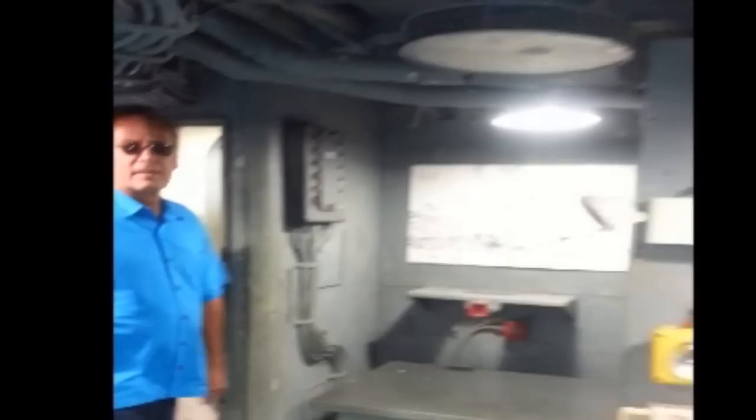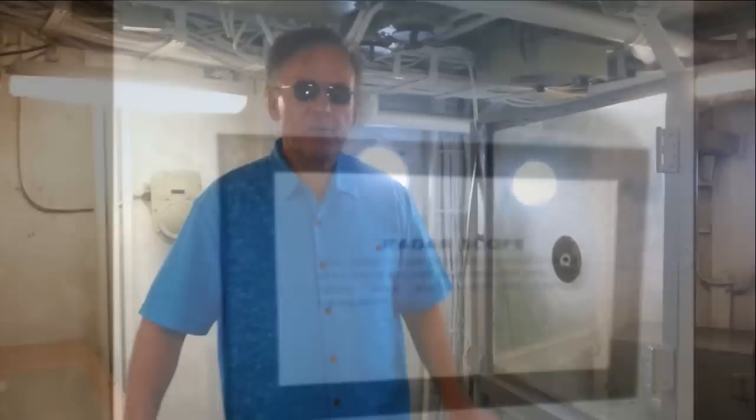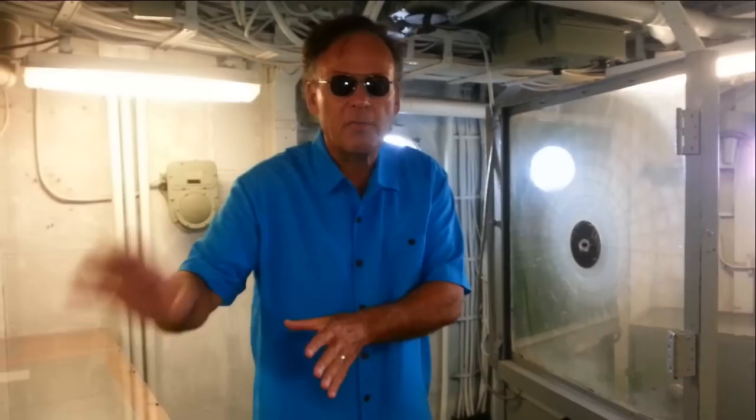Navigation chart room, come on. The radar scope provided a visual location of ships or aircraft relative to the ship. The radar was also used for coastal navigation. All right, here's the flag plot room. Here's where they plotted the course for the next day, right from here.